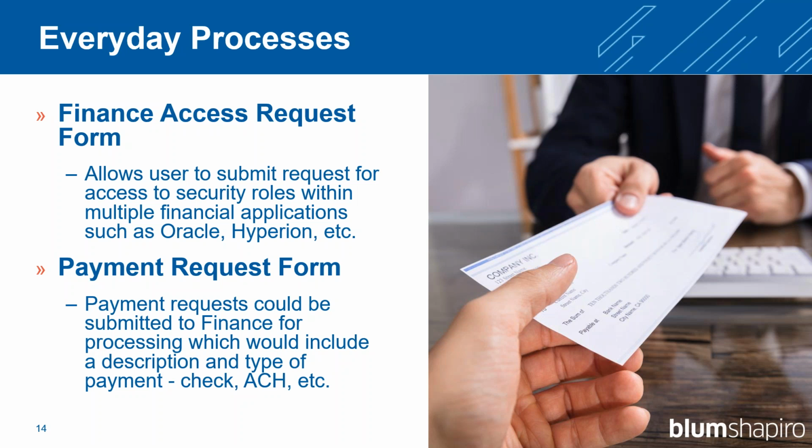And then finally, a payment request form. They had a number of cases where, outside of the standard business process, there became a need to pay someone for something. And so if they had a need for that, they could submit a request, which would go to the finance department, who would then approve it, and that would issue the appropriate check, ACH payment or otherwise, to the appropriate party. So lots of simple cases that had real significant impact on the business.